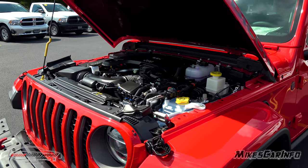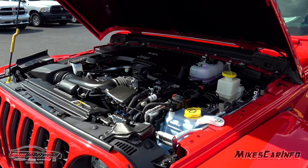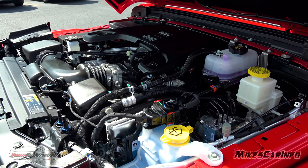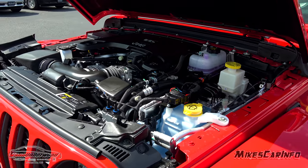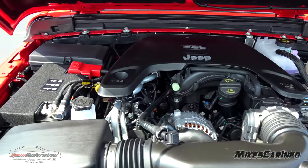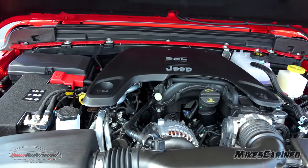The Gladiator shares the same powertrain, basically, as the Jeep Wrangler. So, 3.6 liter Pentastar V6, 285 horsepower, paired to an 8-speed automatic transmission in this particular case. Of course, you can get the 6-speed manual if you like, but it's an engine that the Chrysler group basically uses in a lot of things, and it's been doing well.